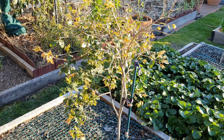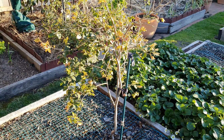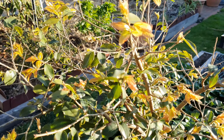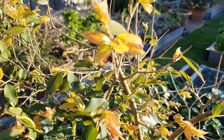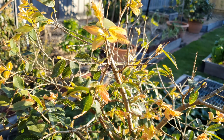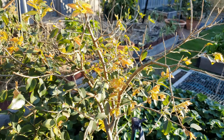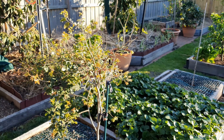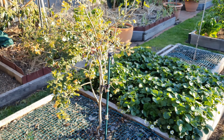That's my biggest Jaboticaba, the Sabara, but they don't grow very fast, but they're always growing, I find. Even though they're slow growers, they're always putting something out. So that's been out all winter. Dropped a few leaves, but still doing well.